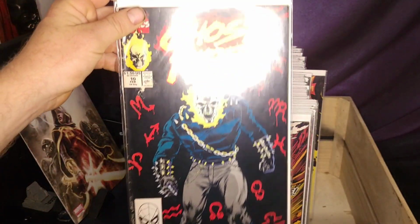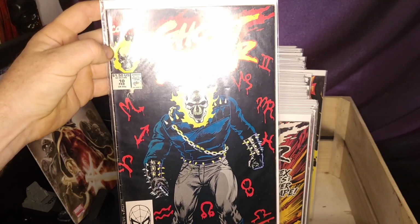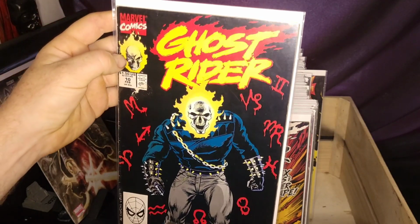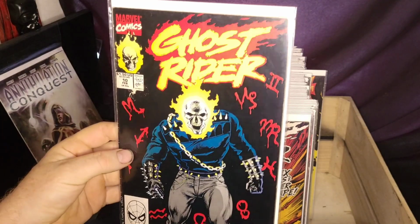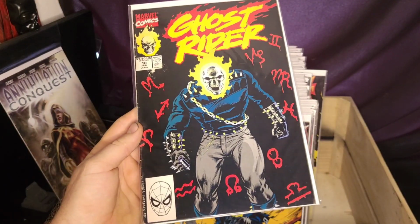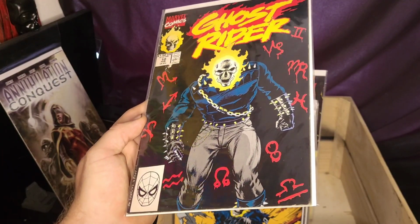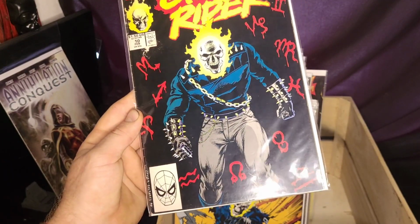Number 10, minor key. It's a reintroduction of Johnny Blaze and the first appearance of Zodiac as well. So Johnny Blaze comes back in Volume 2. So this is his first comeback and the first appearance of Zodiac.